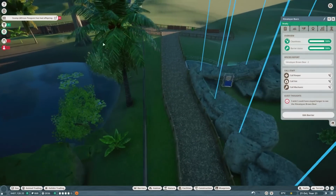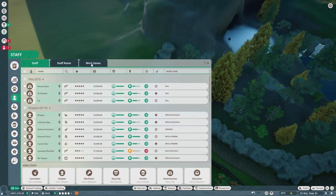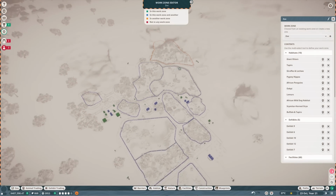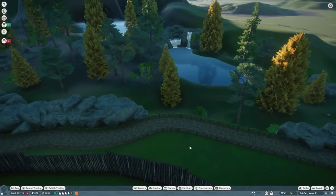And vet can't reach habitat. Oh, okay. We probably haven't added it into our work zone. So let's get our, I'm going to click play. So we've got it. Asia entrance. It needs to be added into zoo as well. That's it. Now our mechanics and our vets can see it as well.